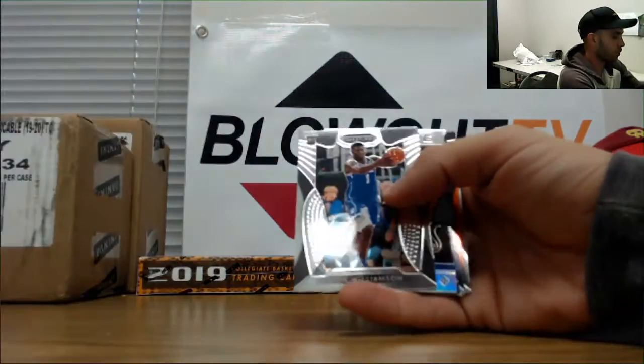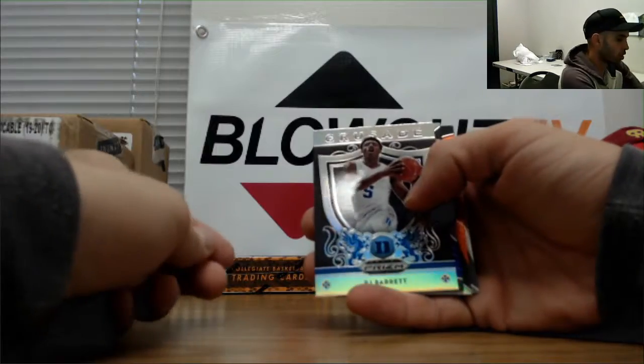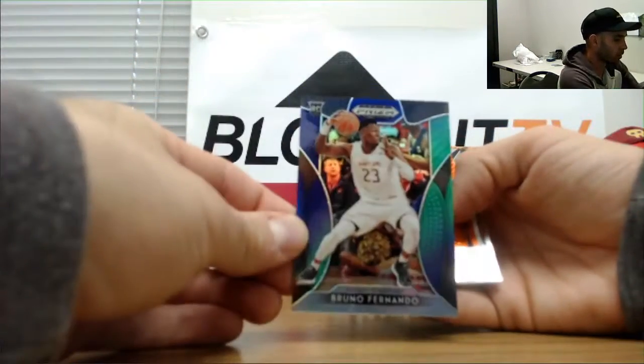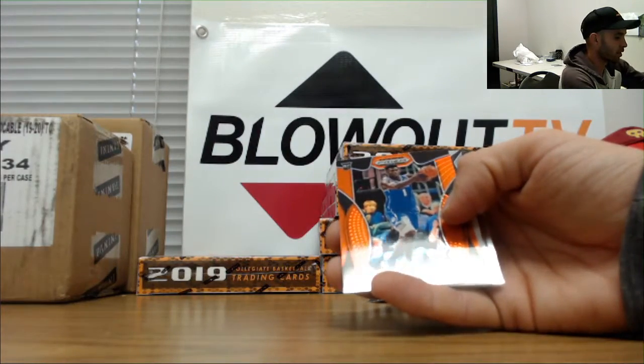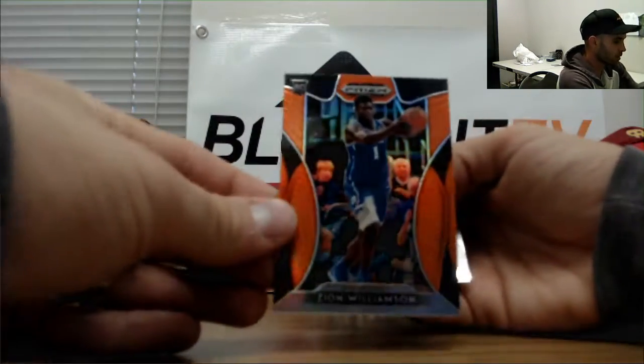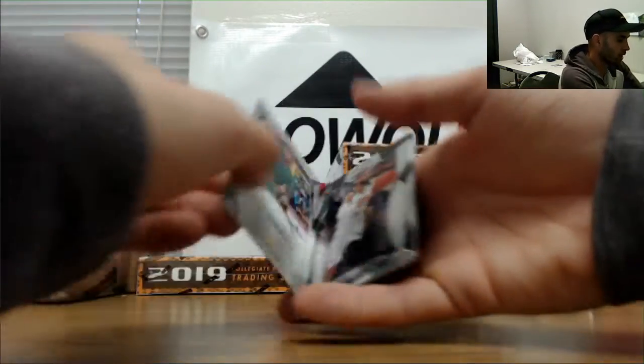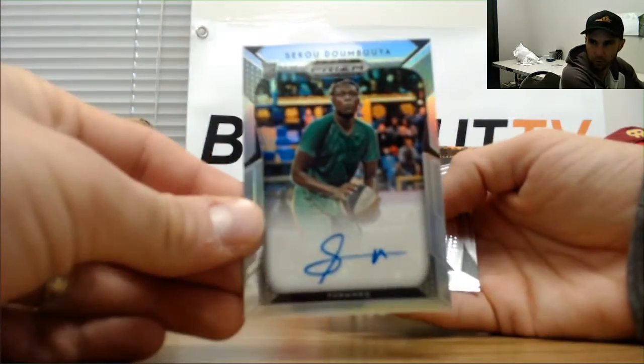Shawl. There's the Zion base. RJ Barrett, Crusade, silver. Bruno Fernando, number to 199. There's the big man, Mr. Zion Williamson. The orange, unnumbered. And Duboya, base autograph. The Frenchman.